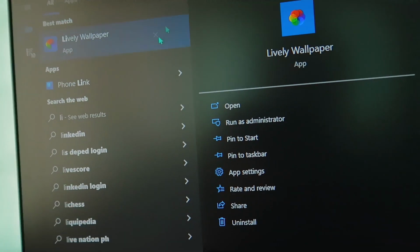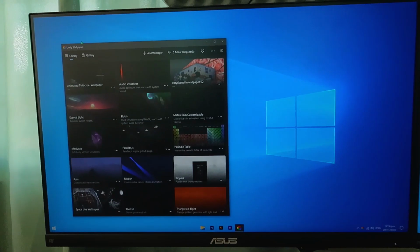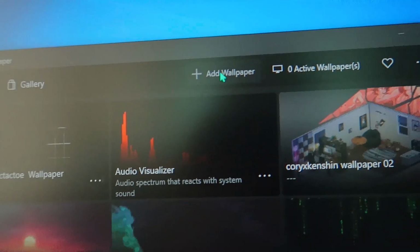So I just saved all the designed icons into an ICO file, and I've also animated the wallpapers, which is freaking fire, right? If it's not, then get out of here.